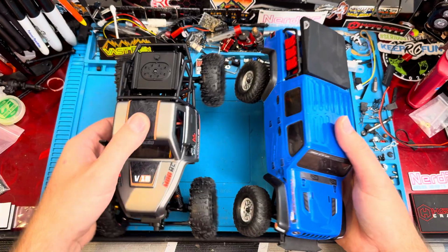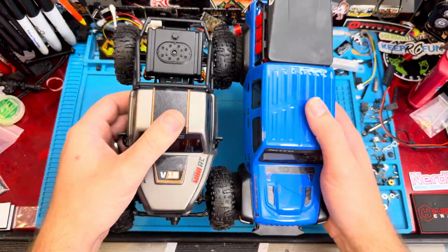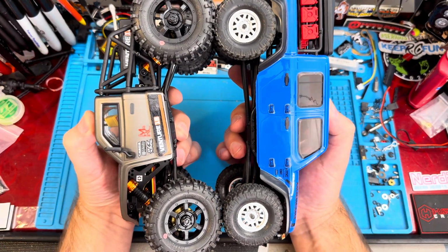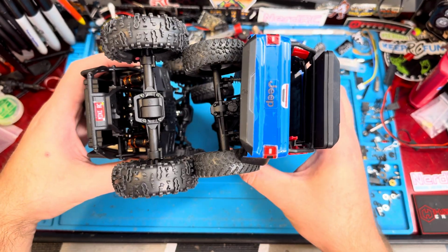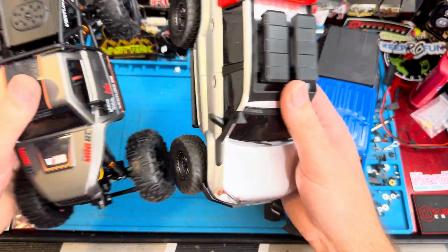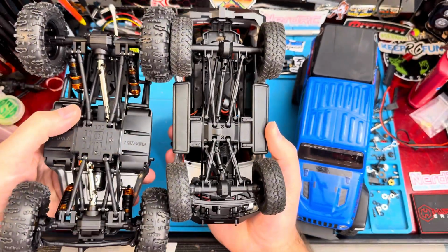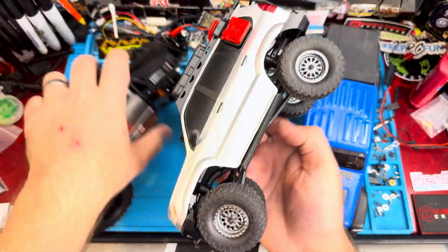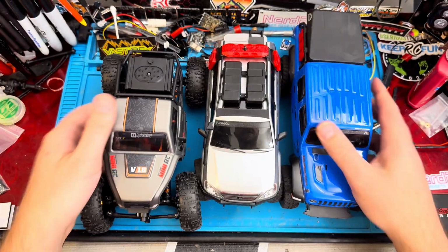Next we'll go to a totally different rig. This is an SCX24. Again, this is considered an 18, but this is a 24, so it's really closer to a 20th. But again, the longest wheelbase SCX24 is the Gladiator. Very similar. Much more narrow axles, obviously. And then the short guy here. This is the shortest, the Lexus. Okay, and then same width on the axles. Okay, so hopefully that gives you a little bit of an idea.